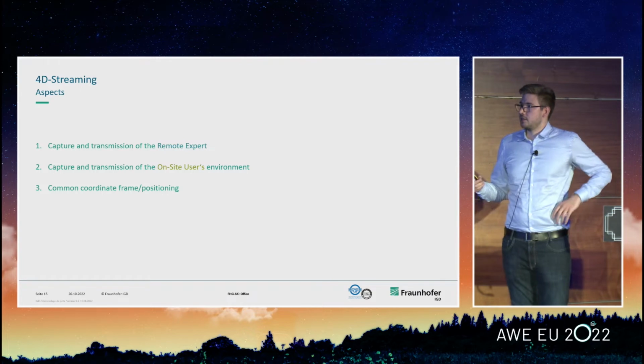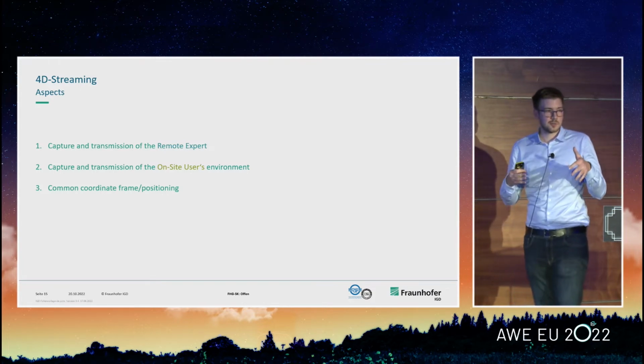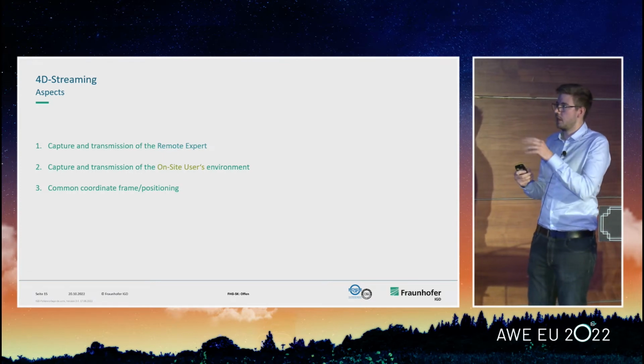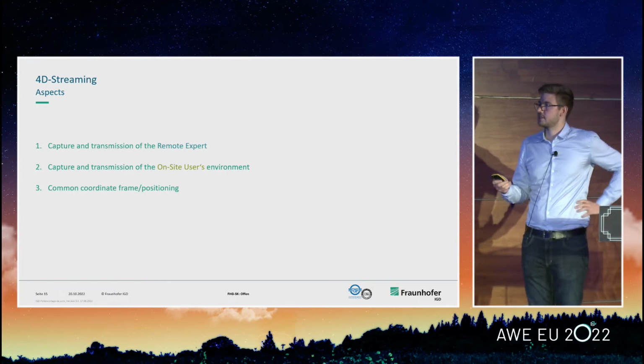And lastly, this is a little bit more technical, but I wanted to include it. You need a common coordinate frame. I will get to that. You will see as soon as I get to that slide.